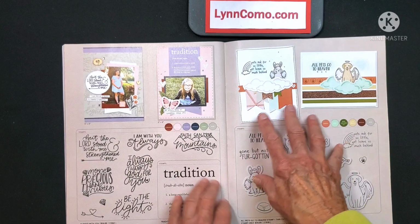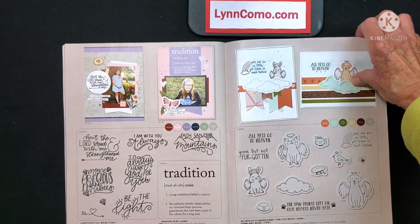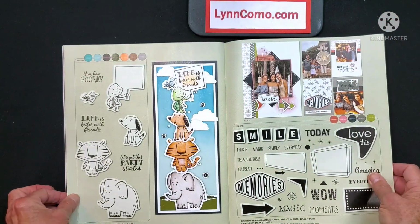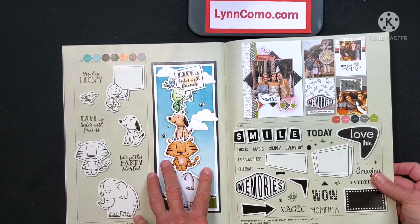More stamp sets and ideas of what you can do with them for all of our pets that go to heaven. And then Always With You. Tradition is on its own. Animal Party stamp set in thin cuts. Look how cute they are stacked up on top of each other for a slimline look.